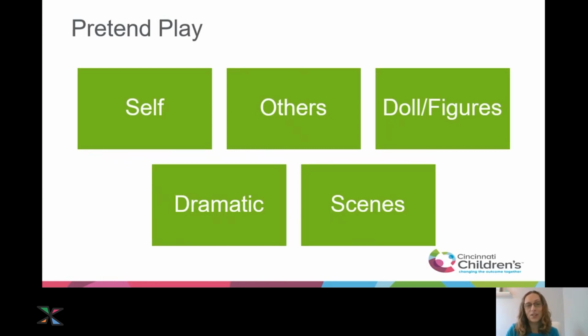And then let's talk about pretend play. So pretend play starts with yourself. So I'm going to pretend to feed myself. I'm going to pretend to do the doctor's kit with myself, and then it expands into others. So I'm going to feed mommy. I'm going to use the doctor kit to check out mommy. And then dolls and figures. So I'm going to do it to the doll.